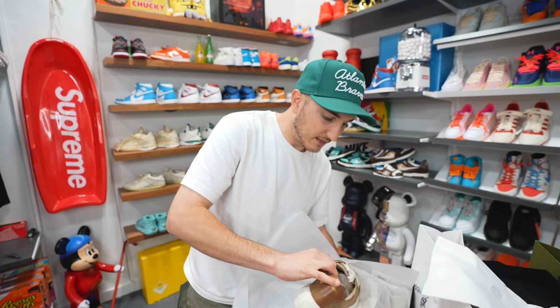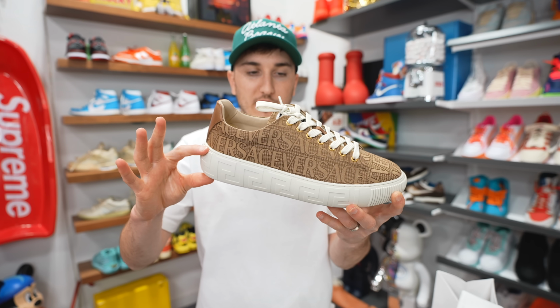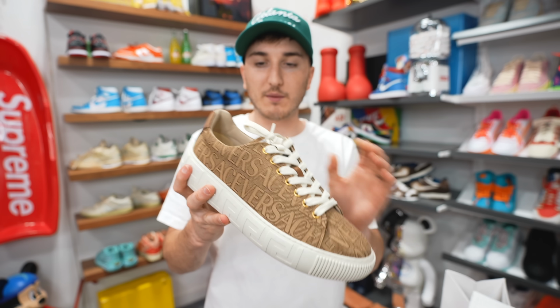And here is the first pair. This is an interesting one. It's a low top sneaker, kind of like a thicker midsole here. And I like the print and the color.